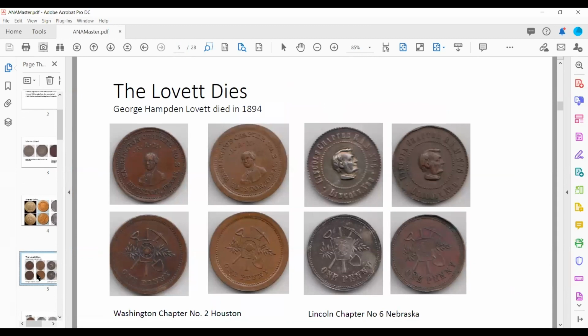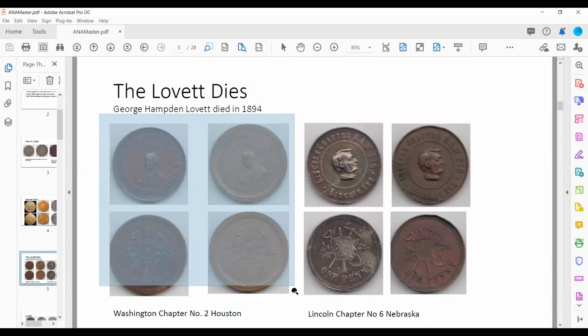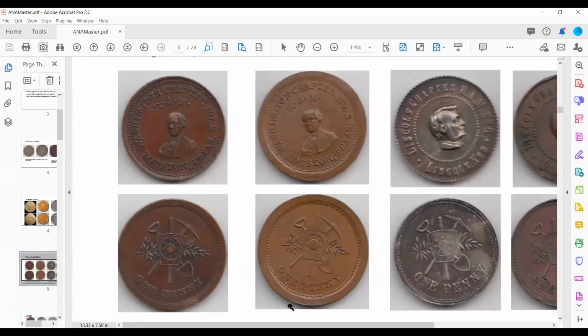The early dies on some of the Masonic pennies are very rare. These were done by Lovett, George Hampton Lovett of the famous Lovett die sinkers. And this one is the Washington Chapter Number 2 out of Houston. You have it on a normal size die. Then evidently when they went around to the second stamping of it, they didn't have a small enough die, so they did it on an oversize.